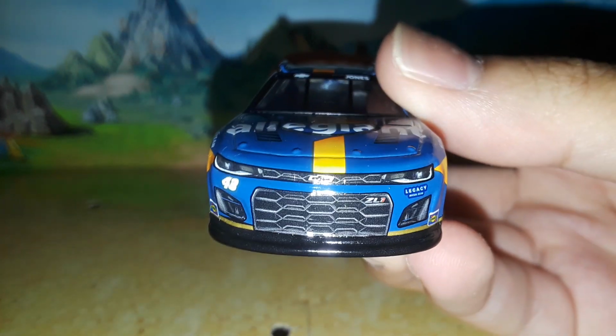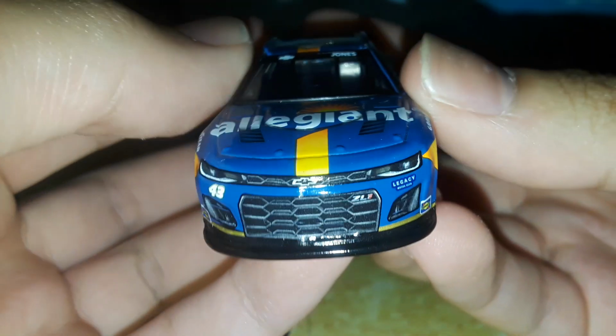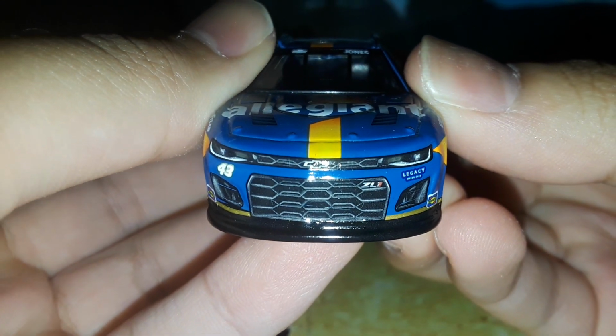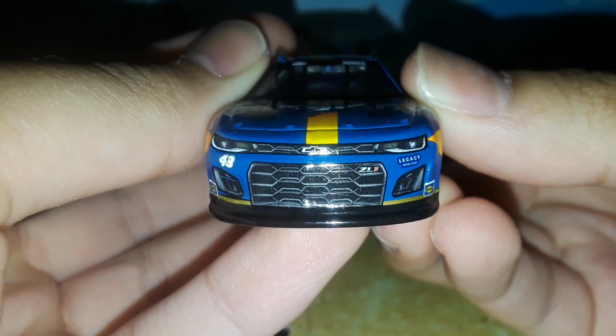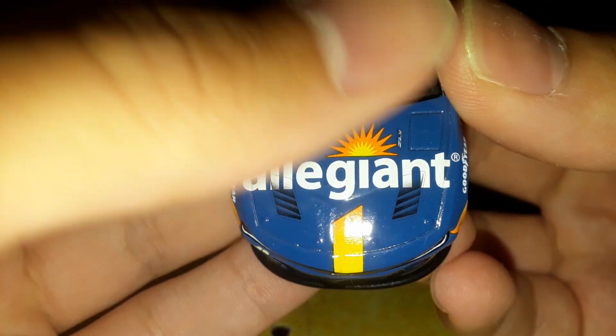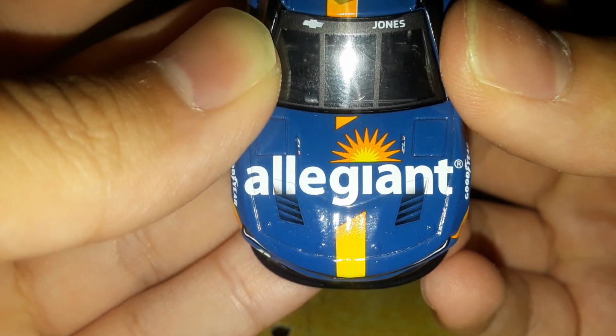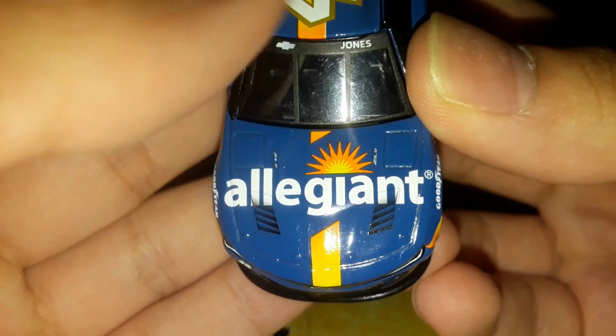So here in the front of this thing, you got number 43, Legacy Motor Club. And of course, the Chevrolet Camaro ZL1 front end of this thing, which is a bit crooked, a little bit off. Of course, you're going to have the Allegiant logo on the hood with the two ZL1 logos. You have the hood vents as well, which are the 2023 hood vents, and they don't really cut off the Allegiant as much.